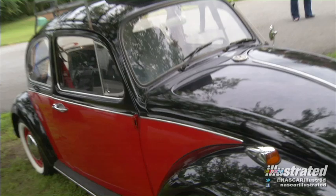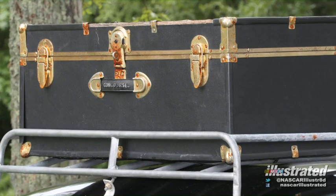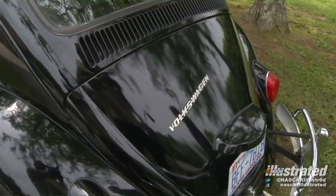Yep, I've added a few things. I've added this trunk, of course. There's nothing inside. Yeah, this is just set dressing. That's it, all for decoration. I actually lowered it about 2 inches. I want to go lower, I want to put it on the ground on the airbags.